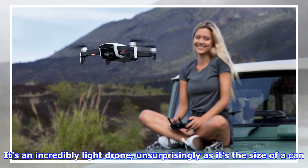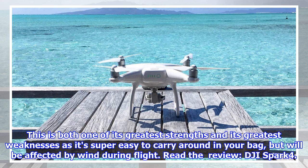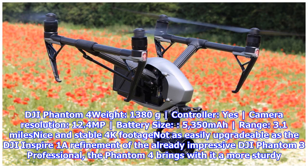It's an incredibly light drone, unsurprisingly as it's the size of a can. This is both one of its greatest strengths and its greatest weaknesses, as it's super easy to carry around in your bag, but will be affected by wind during flight. Read the review. DJI Spark.